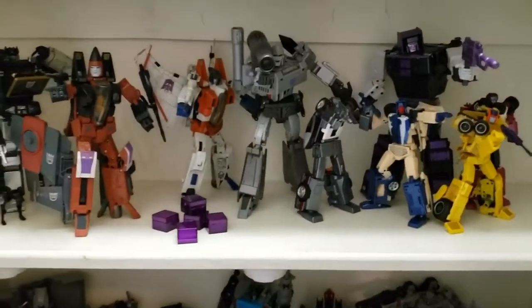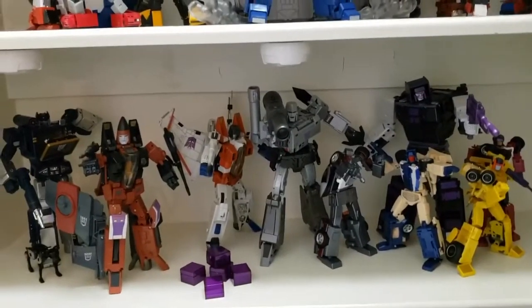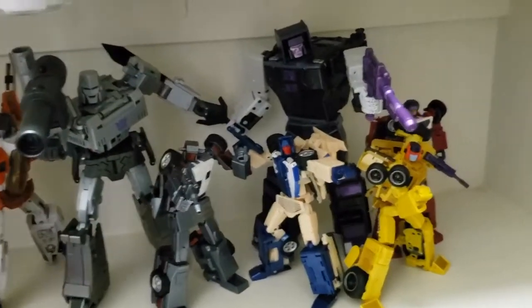So down here is my Decepticon shelf, and not much has happened. I did get the X-Transbot Stunticons, but otherwise not much has happened here. It's still pretty similar to my last video. This is kind of what changed here, and that is the X-Transbot Stunticons. I was able to get the whole set.